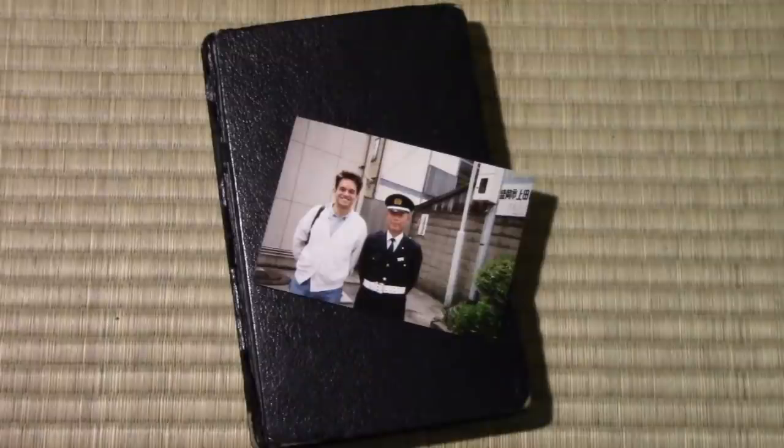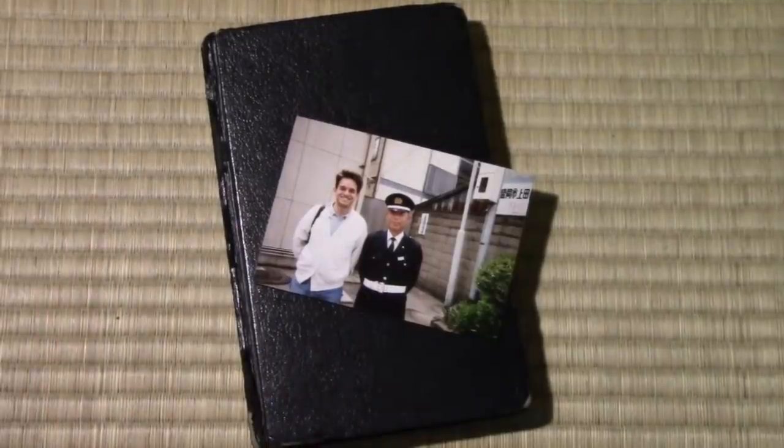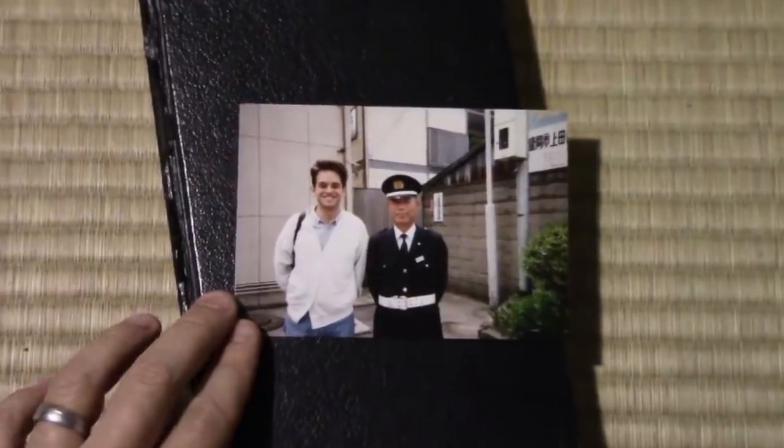I've done a series of videos showing my old sketchbooks from Taiwan, but I've never shown this old sketchbook that I made back in Japan. This was in the early 1990s. I thought I would include a photo here that I took. This was just before I left the country.